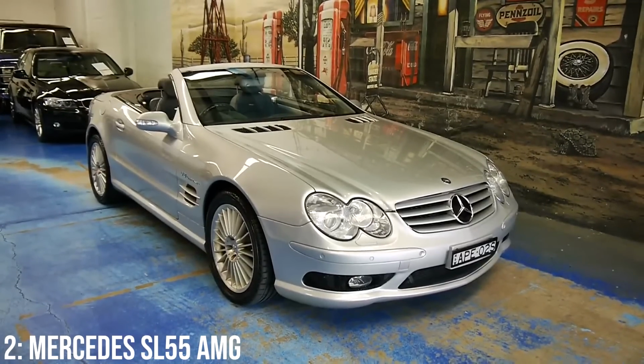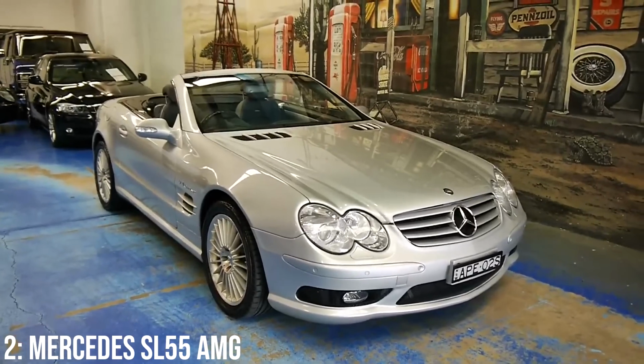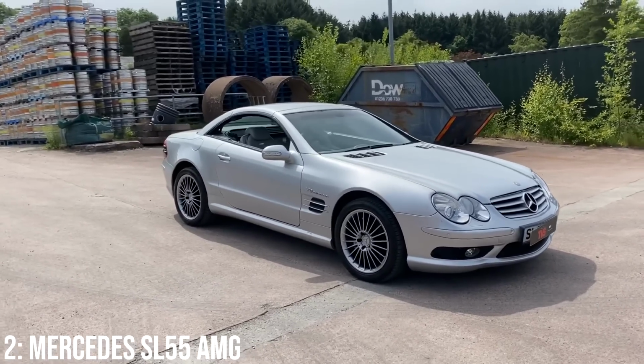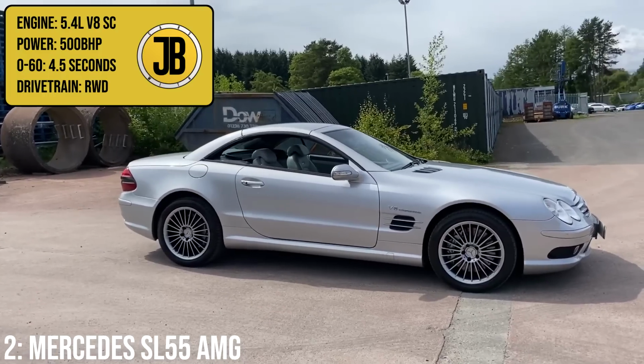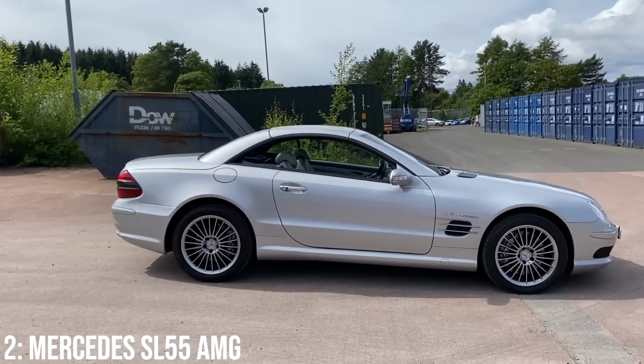That's not to say it isn't a great looking car, and it's the only car on the list that comes with a hardtop convertible roof instead of a soft top, so a bit better for our UK climate. The SL55 comes with the biggest engine on the list too, a 5.4 litre supercharged V8 block making 500 brake horsepower, the most on this list, which will get it to 60 in 4.5 seconds, matching the Ferrari. So it really did put up a fight against that 360.